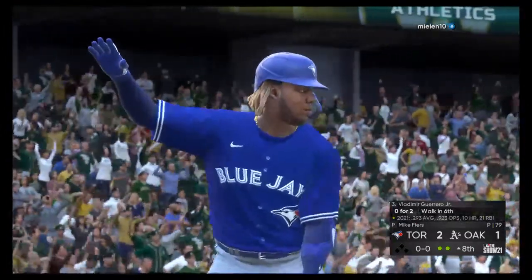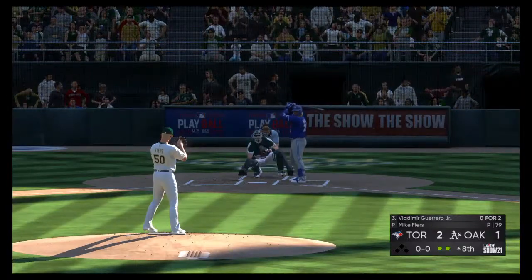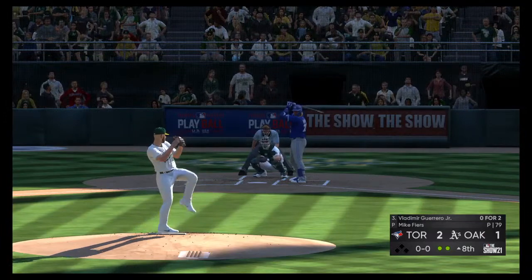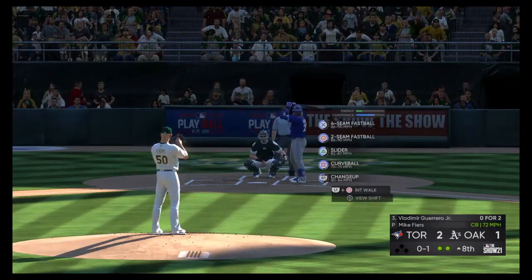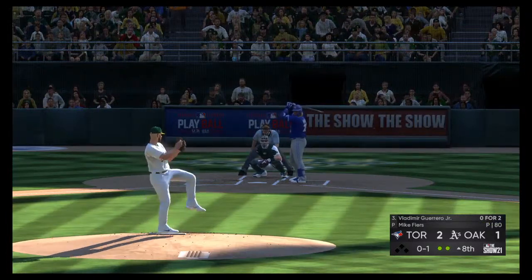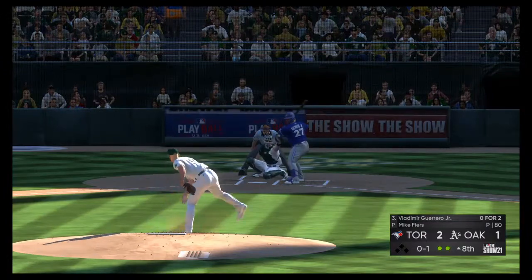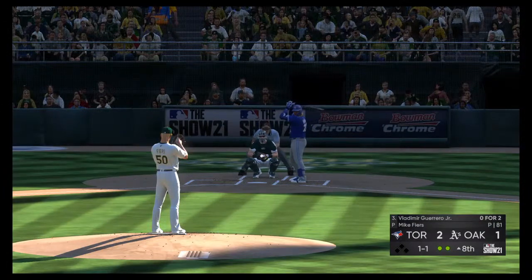Ready now is Vladimir Guerrero Jr. He's hitless in his 2 at-bats so far. First pitch on its way. Oh, missed that one by a mile. It's 0-1. Now you could just see this guy out on the mound right here. Just the body language. He knows he's on top of his game. Executing a nasty slider down the way right there, giving this offense no chance.